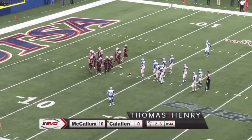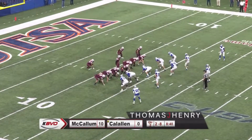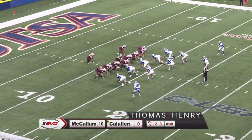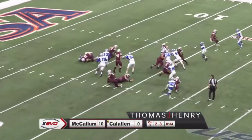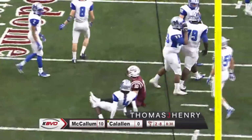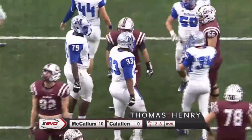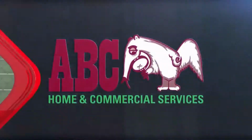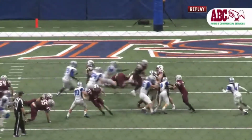Meantime, Calallen's got to figure out a way to get some chunk plays here. They continue to find themselves behind the chains. This is a 2nd down and 8. And that time, Duff blown up in the backfield. That was Ian Carson. I don't think Duff could believe he was there because he was kind of buried under a Calallen blocker. That's right. Carson normally not with his hand on the ground, and here he is really blowing it up.